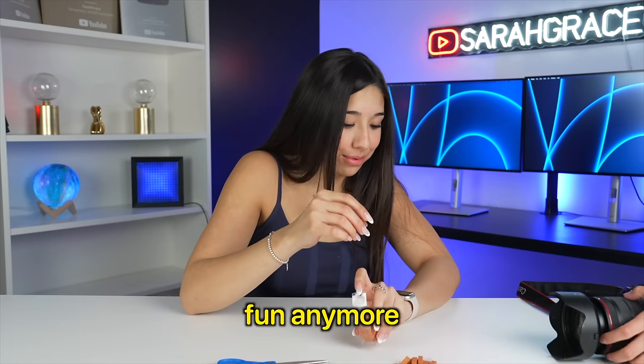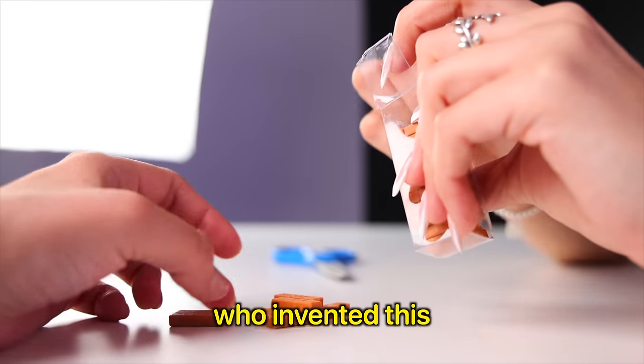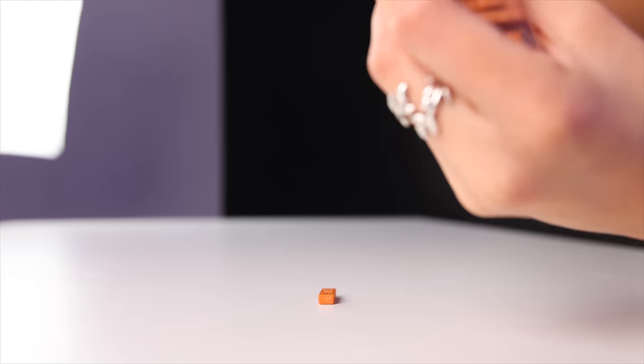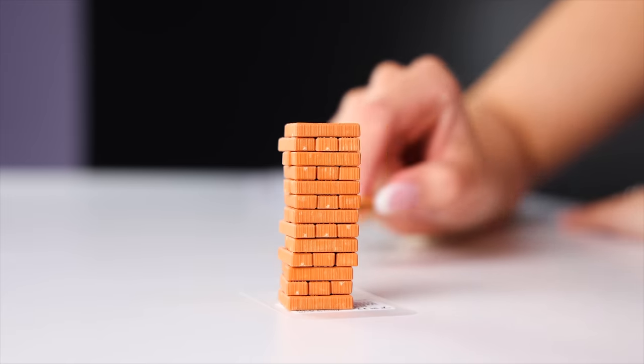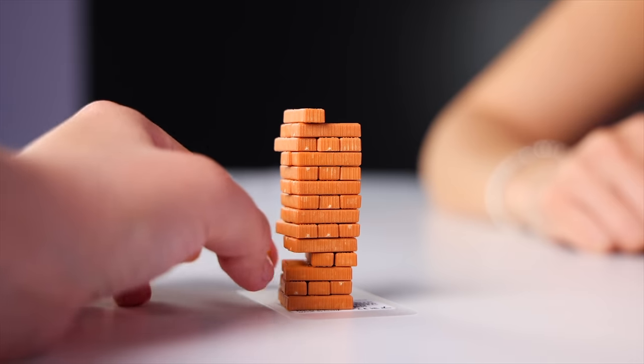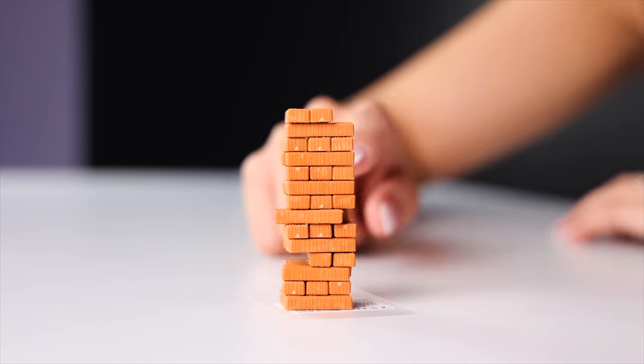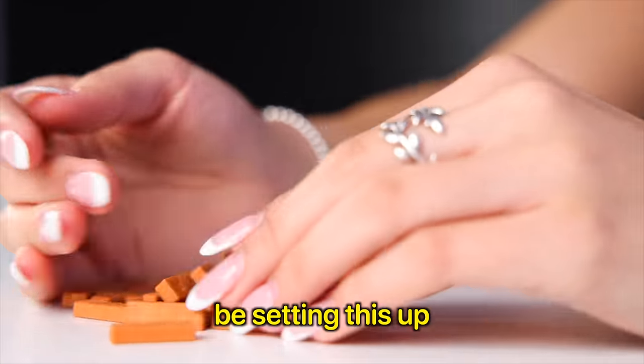This is not fun anymore. I'm not having a good time. Who invented this, bro? I genuinely don't know why anyone. Mark Zuckerberg. Yes, Mark Zuckerberg said the world needs mini Jenga. Oh, wow. Knock this over. Stop. I will not be setting this up again.